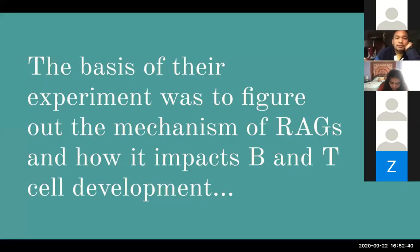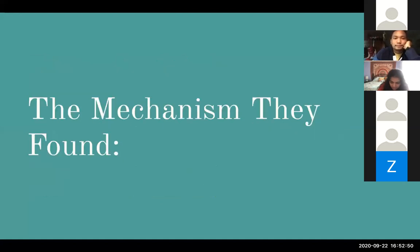So they were pretty much trying to figure out the mechanism of RAGs and how it impacted B and T cell development. Before I get into their experiment, I'm going to explain the mechanism that they were trying to prove, because it's really confusing and complex, like I said before. If I just tell you the experiment, you won't understand it.